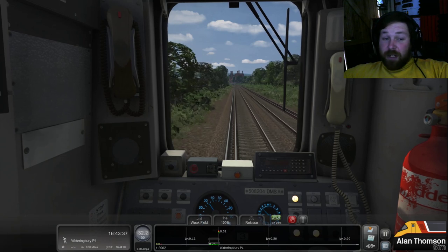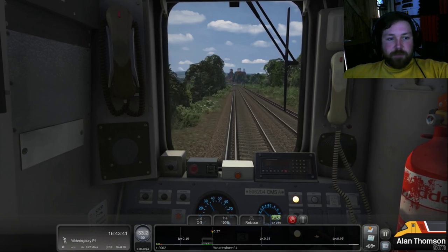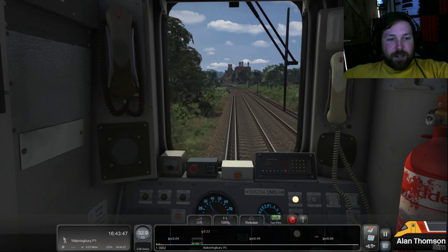This watery station is very nice on this route as well. I think I said when this came out, this was a route I needed to go down, and I still need to do it.